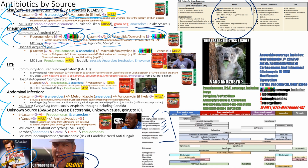You see someone on gram-positive, gram-negative coverage, so they're going to be on not just a penicillin, but maybe a cephalosporin. Not a first generation, because first generations only cover gram-positives. Maybe a later generation one we want to try, like ceftriaxone, right? So we're going to do ceftriaxone and azithromycin, for instance.